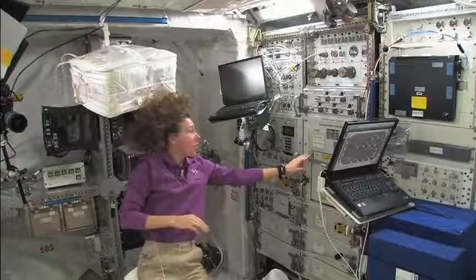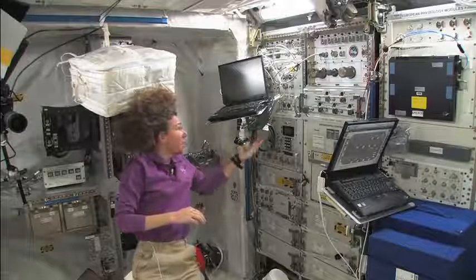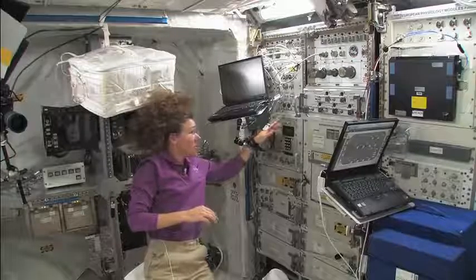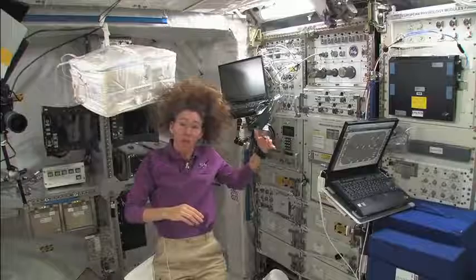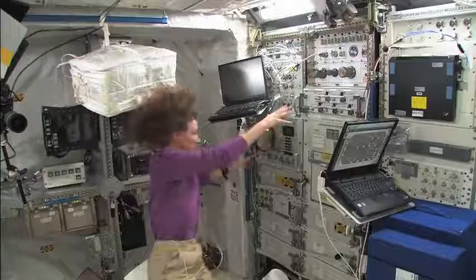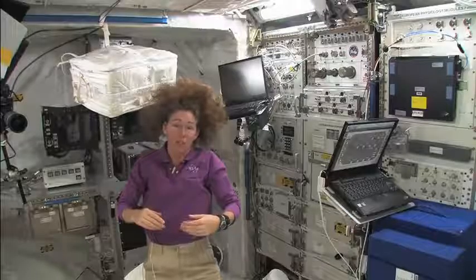And so this is a very important piece of equipment. Also over here we have gas analyzers and different places you can plug in bottles. And we use this gas analyzer system, and there's sort of an elaborate setup that comes off of this rack, and that's to study cardiovascular behavior.